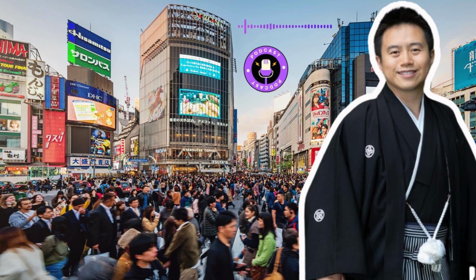Causes of population decline. Several factors contribute to Japan's declining population. Low birth rate. Japan's fertility rate is currently around 1.3 children per woman, well below the replacement rate of 2.1 needed to maintain a stable population. Aging population. Japan has one of the world's highest life expectancies, resulting in a rapidly aging society. Cultural factors, changing attitudes towards marriage and family, high costs of child rearing, and demanding work culture all contribute to people having fewer children.